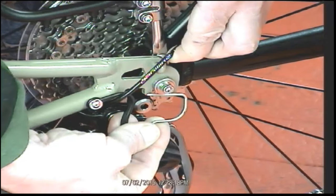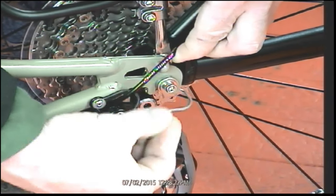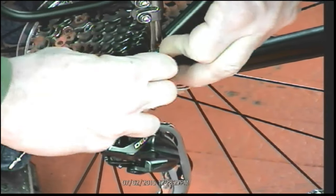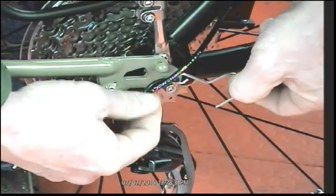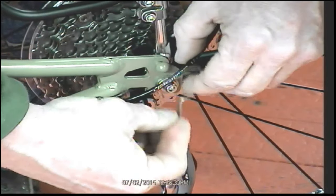That just holds it in place from popping off. This comes through here like this, and then this goes on the... you know what I'm going to do? I'm going to go under. You're going to wrap it around the wire? No, you might not want to do that.